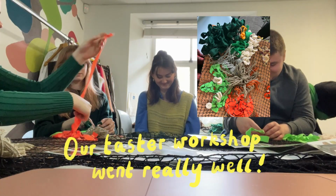So part of our workshop is to make this forest floor of different types of lichen and ferns and moss so that people can recognize these species a little bit more. But we're just gonna have to see basically how the workshop goes.